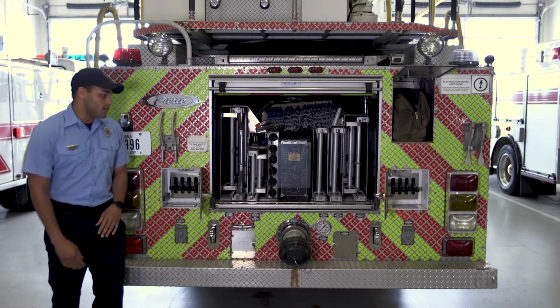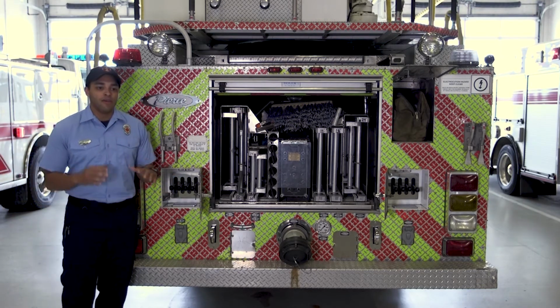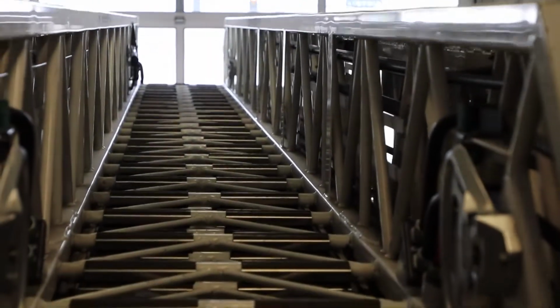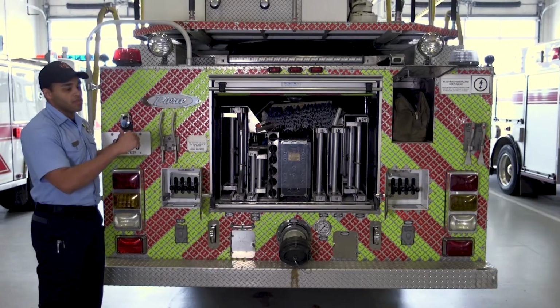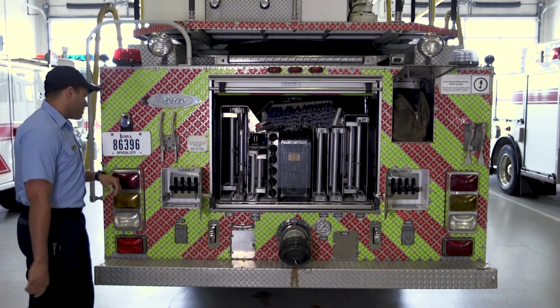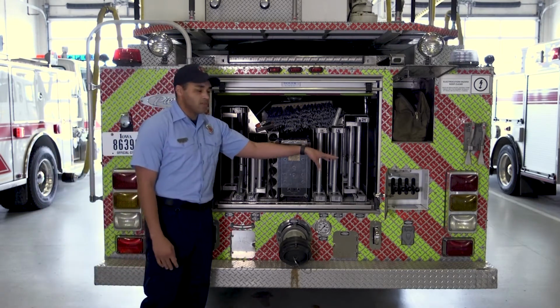So to start off with this back compartment, one thing that makes us different from the other stations is we have the ladder truck here. The other stations have engines, and that's because of the big ladder we have up top. It's 105 feet. And back here are the controls to get the outriggers out, which will basically help stabilize the truck so we can extend the ladder to perform rescue operations or whatever the case may be. So here are the controls to help get the outriggers out and stabilize on both sides.